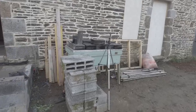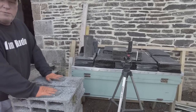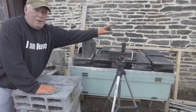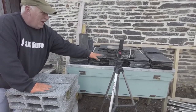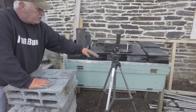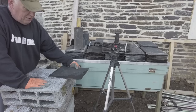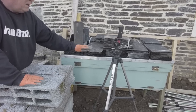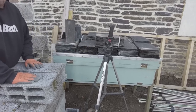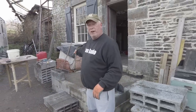So we've got traditional slate here. We was very lucky because when we bought this property, these were hidden away in that building down the bottom, weren't they? And there's a load more of them over there, but there's enough here to do this roof. We just need a clean up, but they're traditional slate. Perfect for the job. They're going to make it look beautiful. Anyway, guys, come back in a while when I start laying the blocks. I'll get the first corner in.